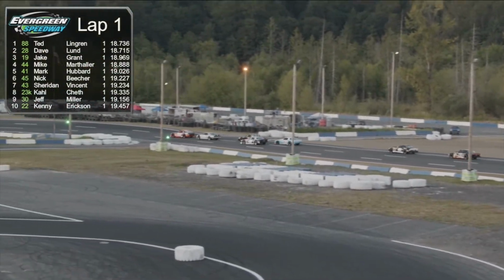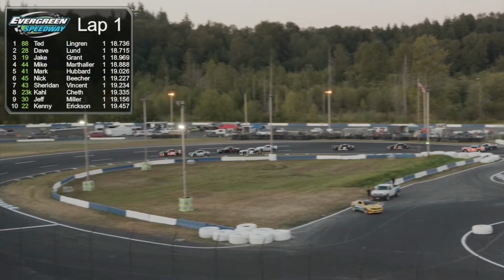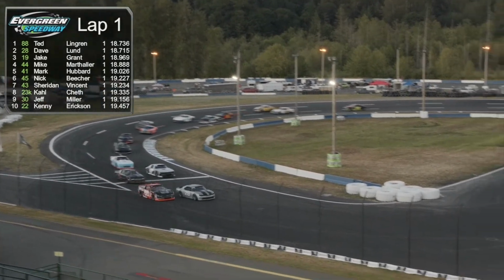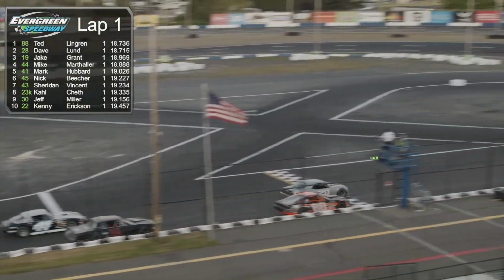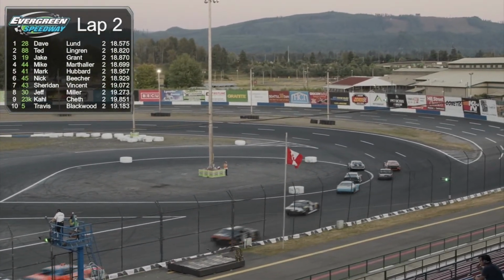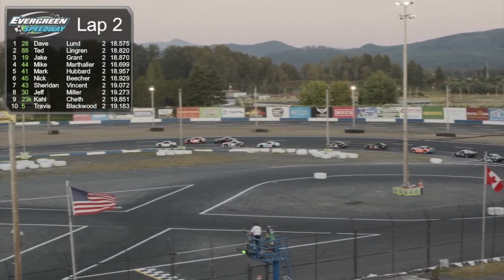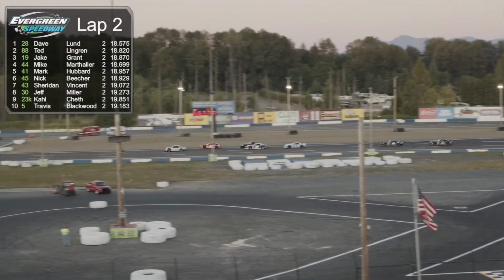Noticeable by the absence is our last race winner in this one. They were loaded up and they came in, and that is the 3-car owned by Dirk Kruzwick, driven by Jesse Jensen. Apparently they had some issues early on in the day and couldn't bring it out, but we wish they were in the race, and we'll see them plenty of times coming up here.